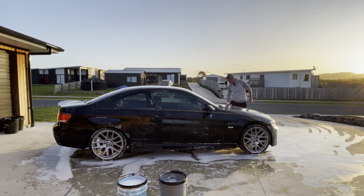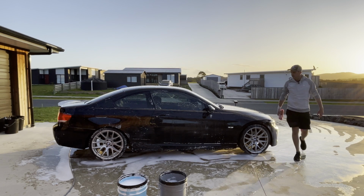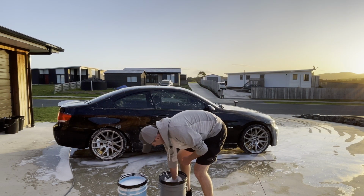I think I've said it about 50 times in this freaking video, but I seriously mean it. This thing's fucking awesome. Alright, front bumper to go. Then we're almost done.